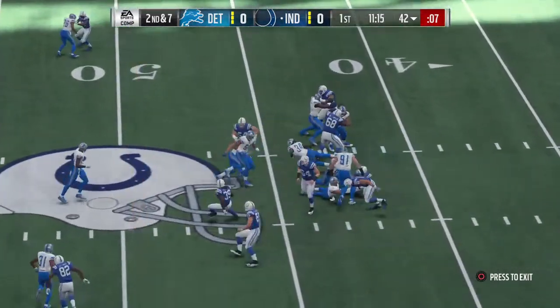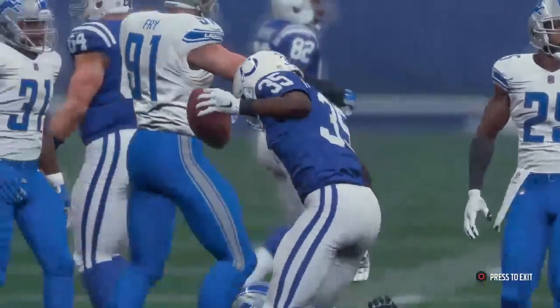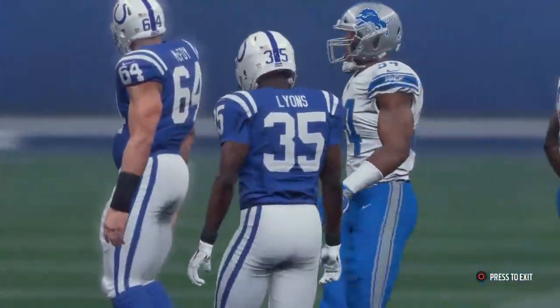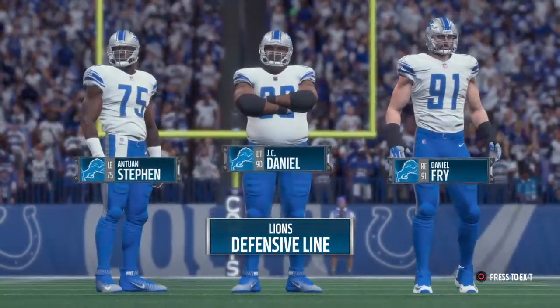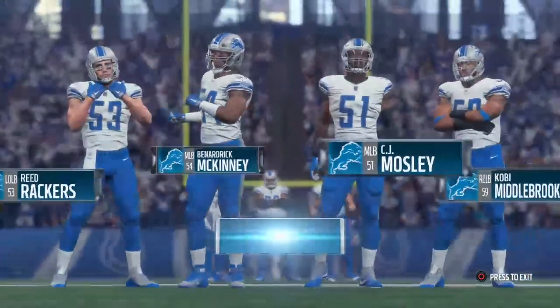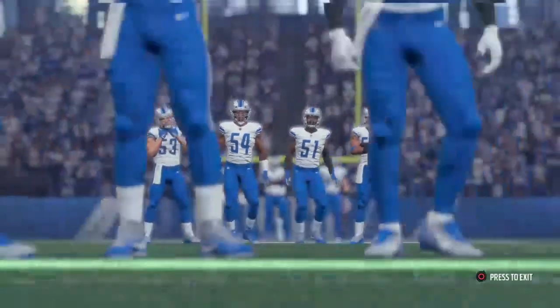The first carry here for the former Golden Gopher. This is David Cobb. And not much there at all. Maybe a yard up to the 43. And the big meat on the D-line. We'll see how they do today. And I'd hate to be an offensive lineman having to deal with these guys. They come in hungry, mean, and confident. They think that no one can block them.